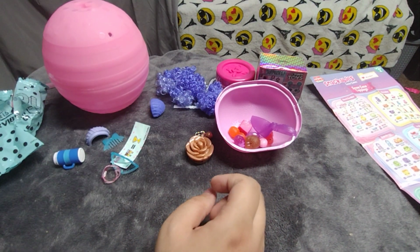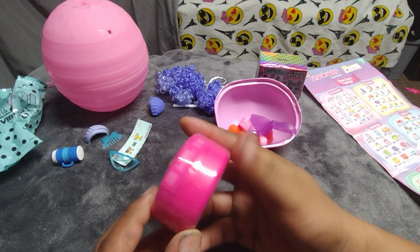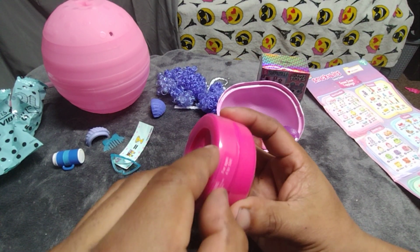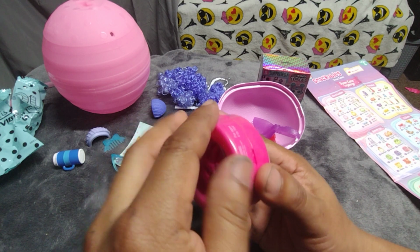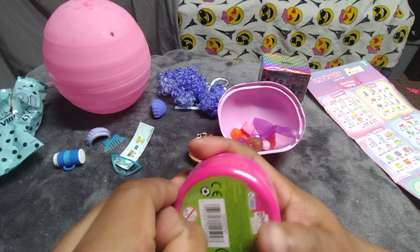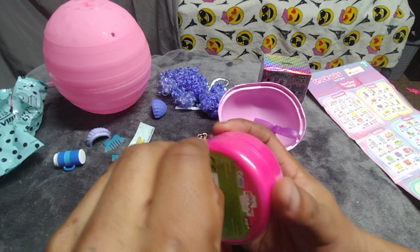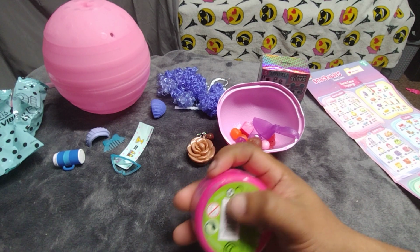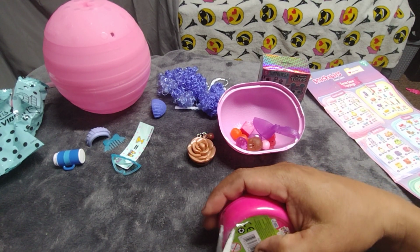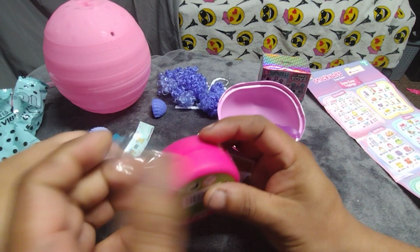Okay, it's my husband's turn. ¿Qué quieres abrir, amor? Esta. Okay, the Lala Loopsy button. Vamos a abrir esta. We are supposed to get like a doll out of there, I think. Creo que va a salir una muñequita de ahí. Ah. Sí. Vamos a ver qué tenemos por acá.